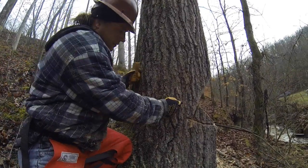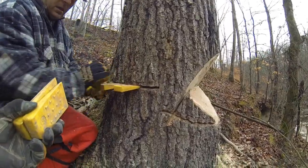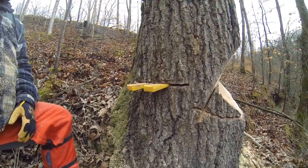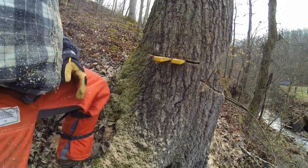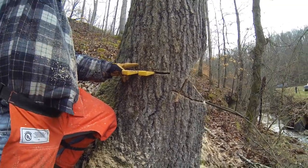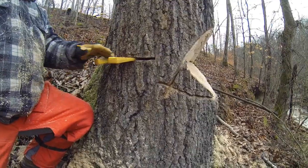Okay. Now you've got plenty of room for your wedges behind your hinge. There's two more. Yeah, we'll hammer these in. See. Okay. So you're using the wedge to steer it pretty much that direction. Every inch here, in theory, is 10 feet up there, close, okay. 8 to 10. Depending on the height of the tree, of course, and everything.